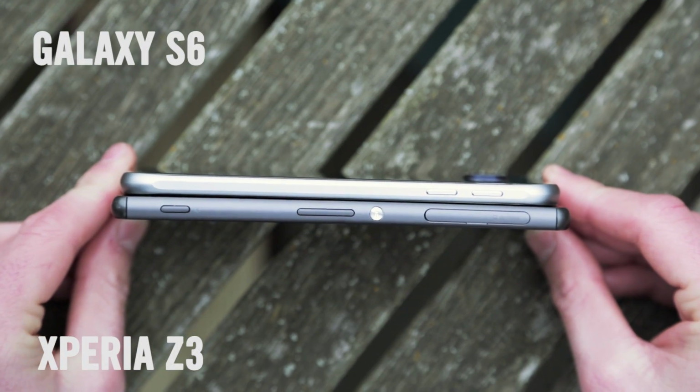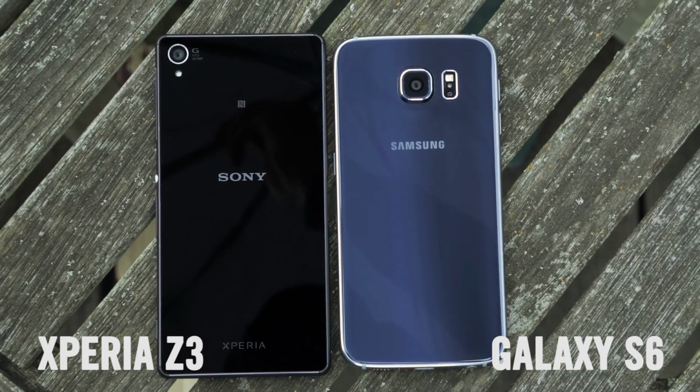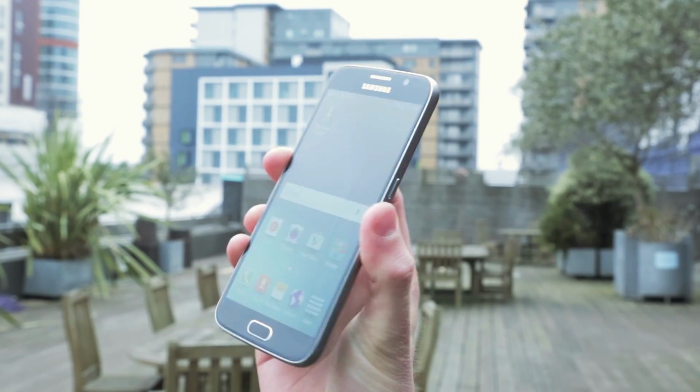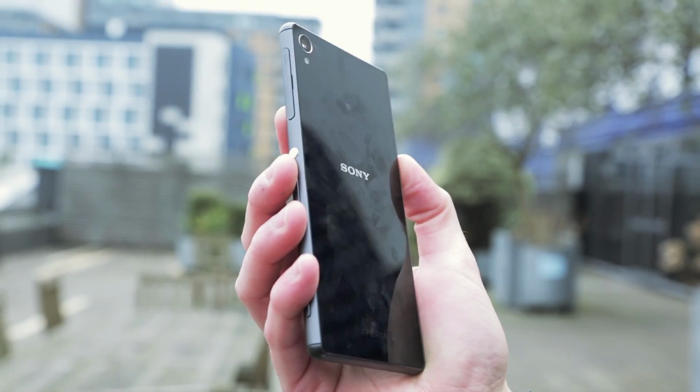The Z3 uses a mix of metal and glass to create a premium design, and that's exactly what the S6 does too. But we think the S6 does a slightly better job of it, mainly because its glass back doesn't show as many fingerprints as the Sony's one.